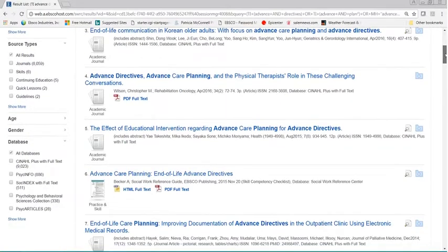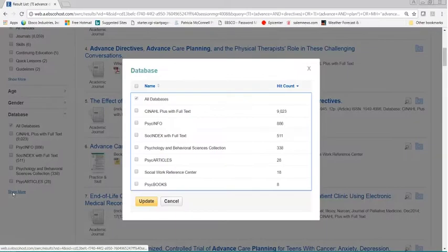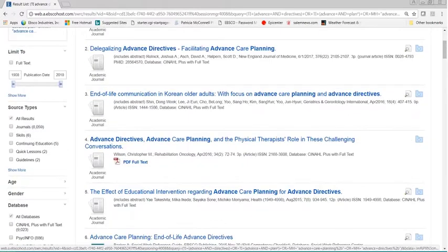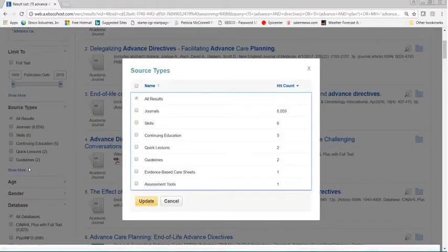But when I scroll down, you can also see all the databases being searched for this content on end-of-life care. And this was a pre-formed search. You can create your own searches, and I'll be showing you that as well. But this just shows you all of the content that's being searched. And if I wanted to limit to psych articles, I could click on this box and update. But perhaps more importantly, I can come over here as well. I could go directly into my continuing education or my quick lessons, or my care sheets, whatever content I might like to look at.